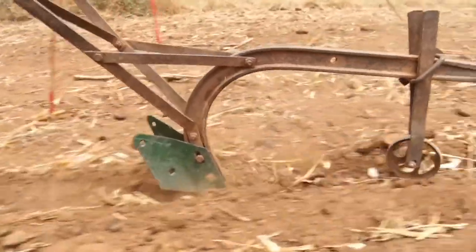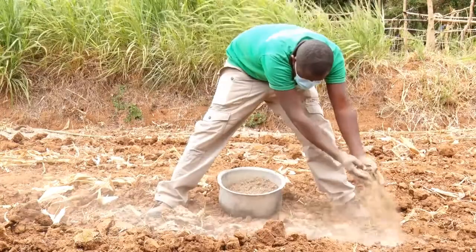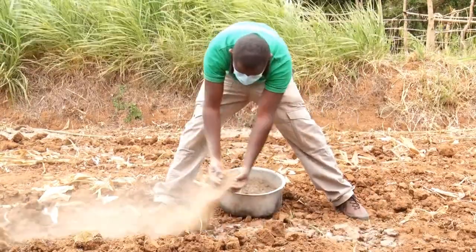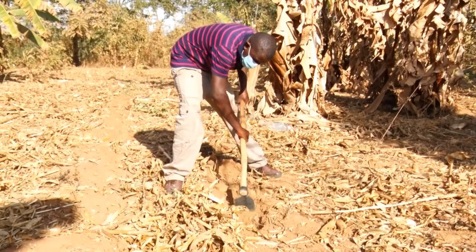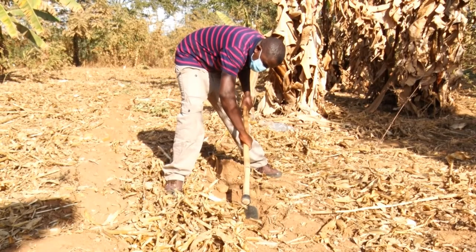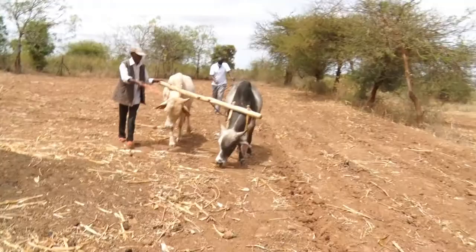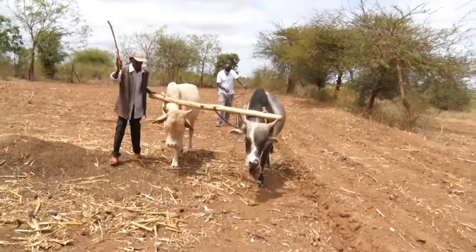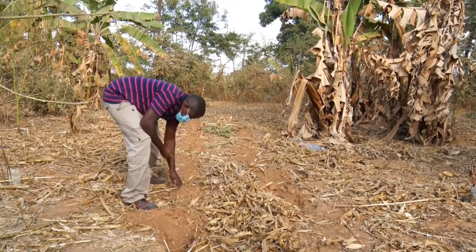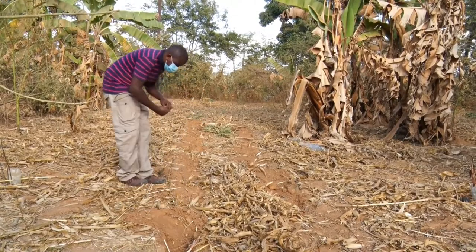After land preparation, lime and fertilizer are precision placed in these basins or in the ripped lines and soil is backfilled. Farmers can prepare land during the dry season. This allows timely planting immediately after the rain comes, crucial to achieve good yields.